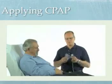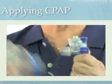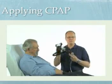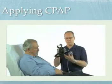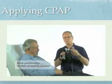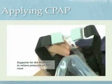As most of you know, the CPAP device that we have comes with a mask that's more of a disposable, smaller version. But the new mask that's coming out, as you see, will have some innovative features that the other mask doesn't have. It's going to have a more comfortable, flexible strapping system, and it also has supports on the forehead to take the pressure off of the nose.